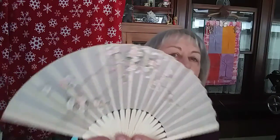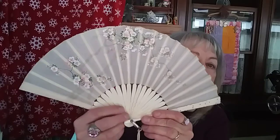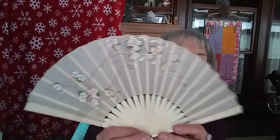And I found this beautiful, beautiful old fan. Let's see if I can show you first the cut work on it. I don't know that that's ivory. It's probably plastic, but that's okay. And then, this is the fan when you open it up. So pretty. It has roses, and they look like they're hand painted on there. And then it has the tassels down at the bottom. Very, very pretty. And I tell you what, they do work. That's why the women used to carry them all the time when they got their hot flashes.